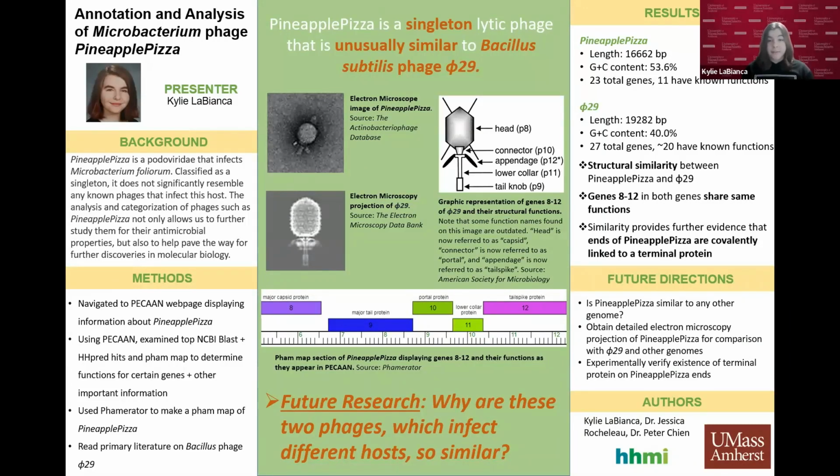In order to answer this, it might be helpful to consider if PineapplePizza is similar to any other genome, and in order to do this, it might be helpful to get a more detailed electron microscopy projection of PineapplePizza. It also would be useful to experimentally verify that PineapplePizza does in fact have a terminal protein, because that was a part of the similarity.